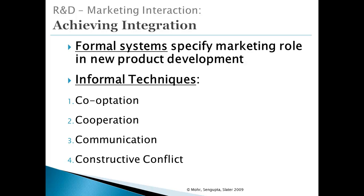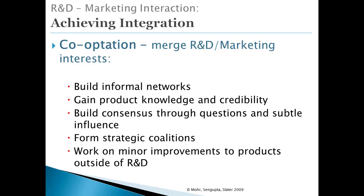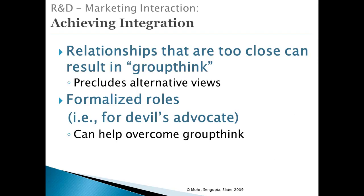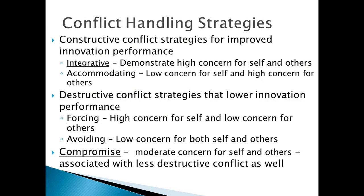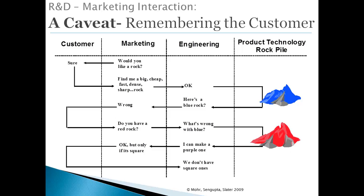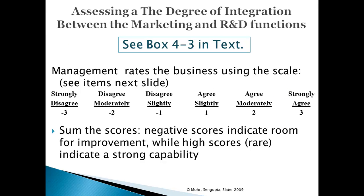There are a number of ways that a company can assess. I've just gone through each of these points here: co-optation, cooperation, communication, and the idea of integration. It is possible to actually assess the degree to which marketing and R&D are functionally collaborating. For example, some of the items that can be used on page 127.